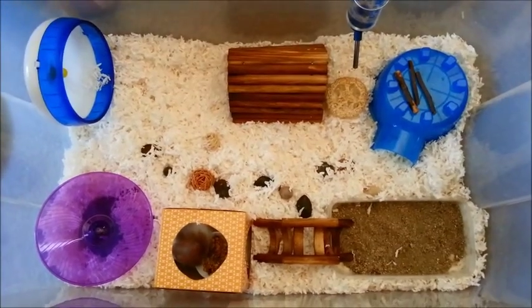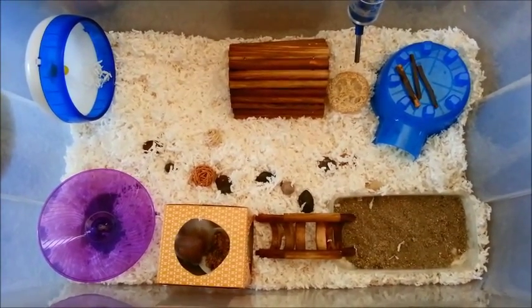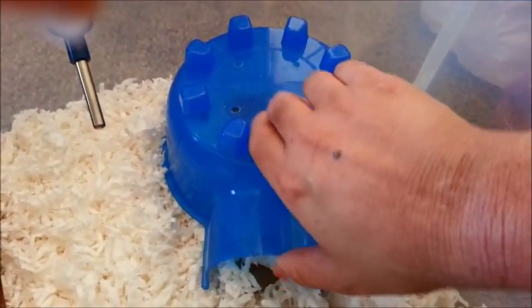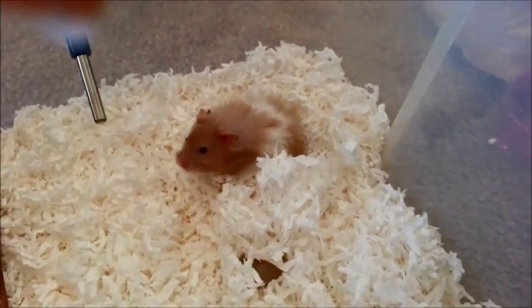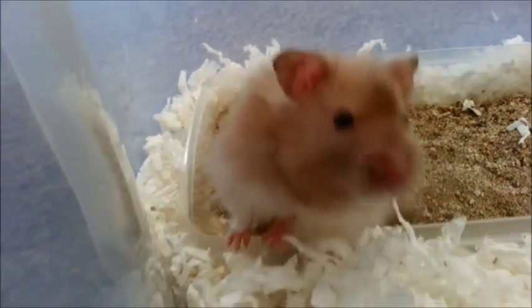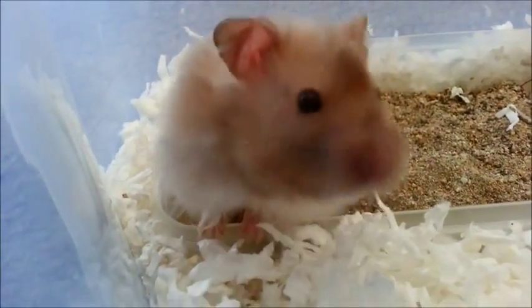This is what her cage looked like today, with her new flying saucer in the corner. Hey, there's Beauty. Here I am. Hello, Mommy. Hey, Beauty. Say hi to everyone. Hello.